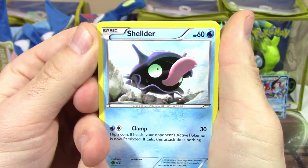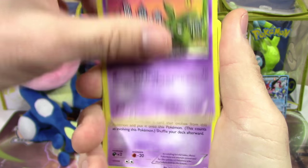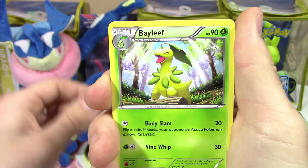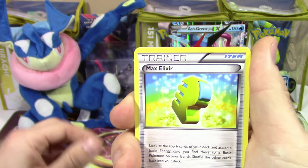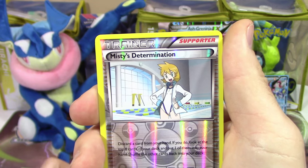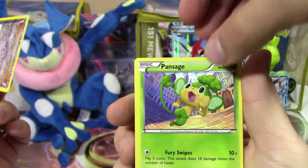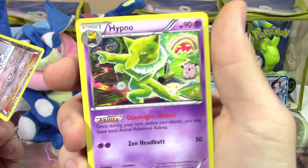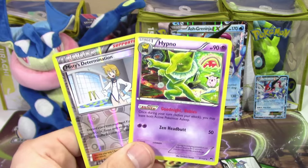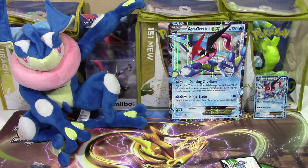All right, first up here, we've got a Shellder, Seedot, Timpole, Trubbish, Phantump, Bayleaf. Oh, there goes Bayleaf. Max Elixir, Mawile, reverse is a Misty's Determination, and Monkey! A Hypno regular rare. Ew. Wow. Gross. This box was not kind to us in any way, shape, or form.